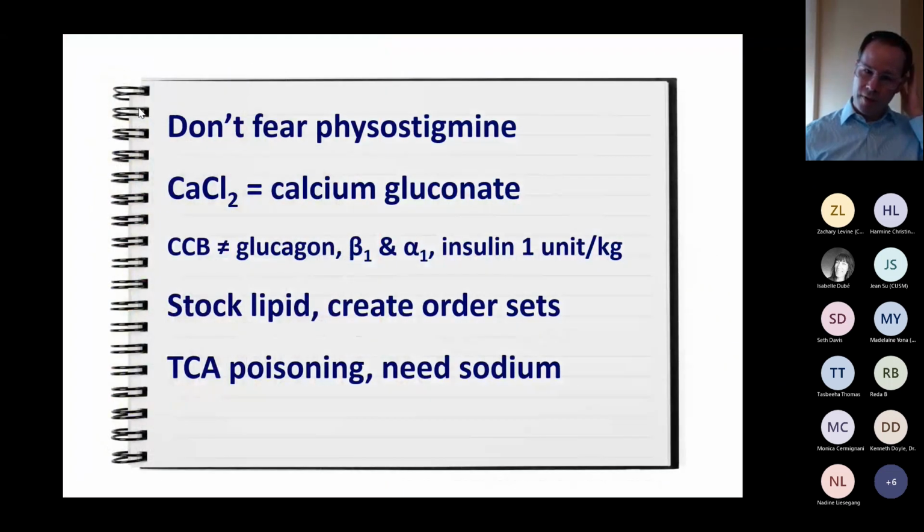All right, so in the end, don't fear physostigmine if you have it. Calcium chloride and calcium gluconate, use whichever one you have. For calcium channel blocker overdoses, no glucagon, but use high doses of vasopressors and insulin. Stock lipid for when you need it, and for TCA poisoning, you need sodium. So if you don't have bicarb, you can use hypertonic saline just the same.